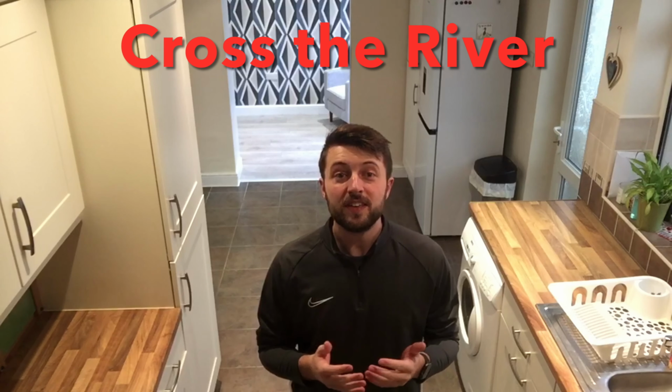The activity we're doing today is called Cross the River, and this is a problem solving activity, and that means it works on our thinking skills. Thinking skills are really important because it helps us tackle a challenge that might be tough. It helps us think of ways in which we might be able to solve that challenge.